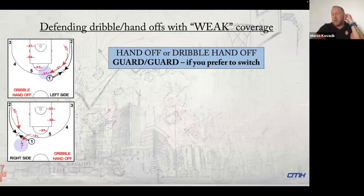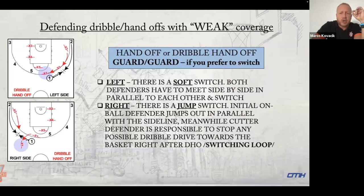It was a guard at the post. We have a specific rule for a handoff between guards, left or right side. And again, I will explain why. If we take a look at the first one, you can see from the left side, we call it a soft switch. Of course, again, it depends on you and scouting.